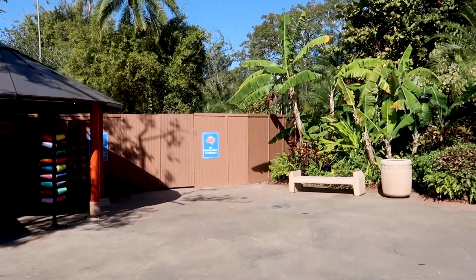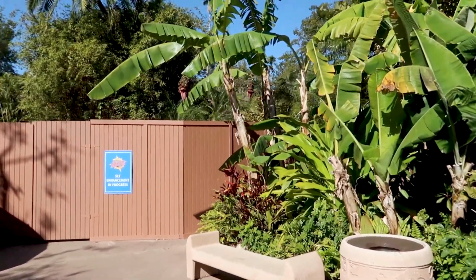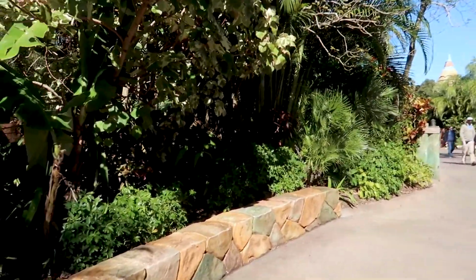There's still some rumor that they're going to turn this into the Jurassic World edition, like out at Hollywood Studios. But I hope they don't, because I like having the Jurassic Park element, but then I love having the Jurassic World part of it as well. It kind of keeps it really well balanced here.